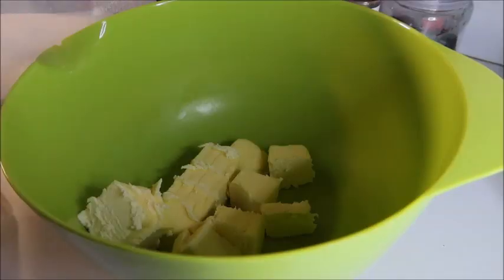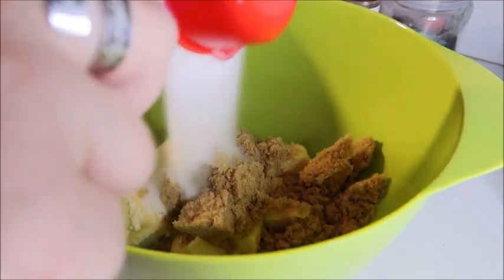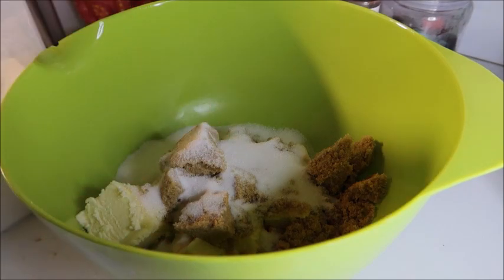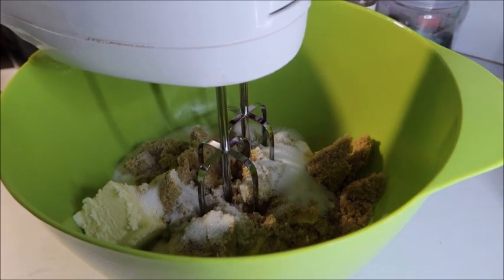Next we need 1 cup of brown sugar and half a cup of regular sugar. Okay, 1 cup of brown sugar and half a cup of regular sugar. Now I'm going to take a mixer and combine all of that. Okay, now to cream together the sugars and butter.